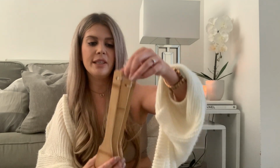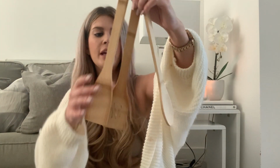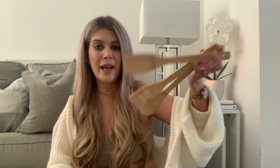And then I picked up this set as well. This was like £1.50, I think, or £1.49, and it's the set of 3 wooden utensils, which are basically the same as the toy size ones I was looking at online, but in a full size. And I think he won't struggle playing with full sized ones.